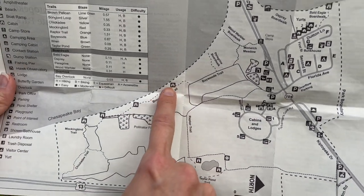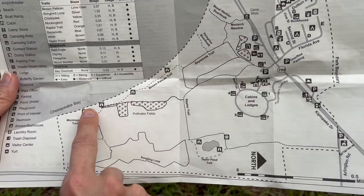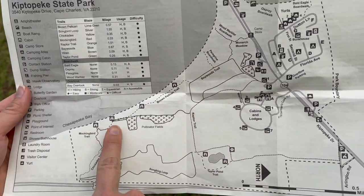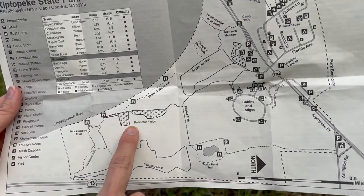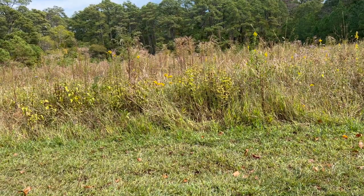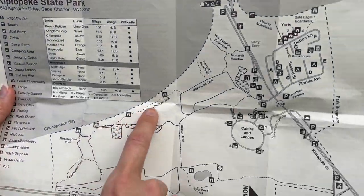Pelican Trail and stop by these gorgeous outlooks to look at the Chesapeake Bay. And then now we're at the end of Brown Pelican Trail at the pollinator fields, which is this right here. And that takes us to the end, so we are going to head back.